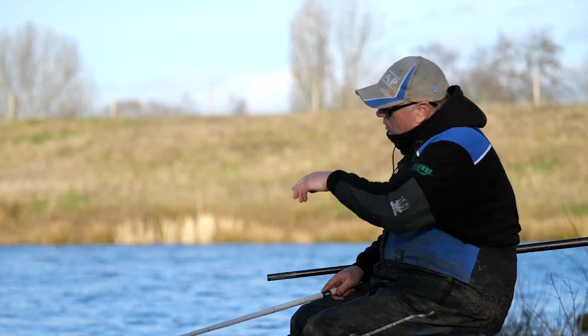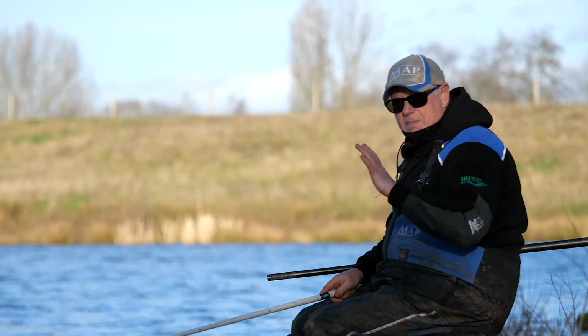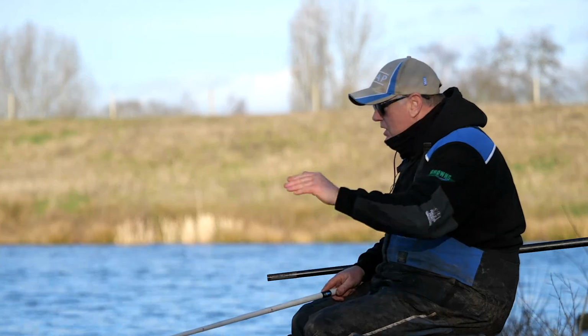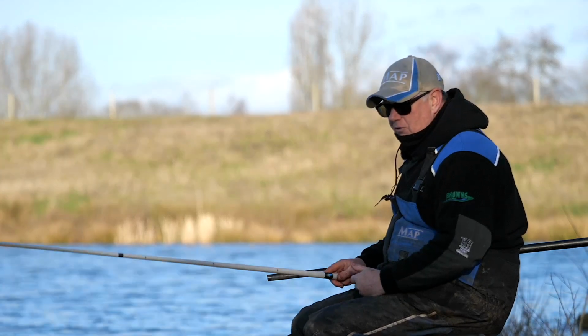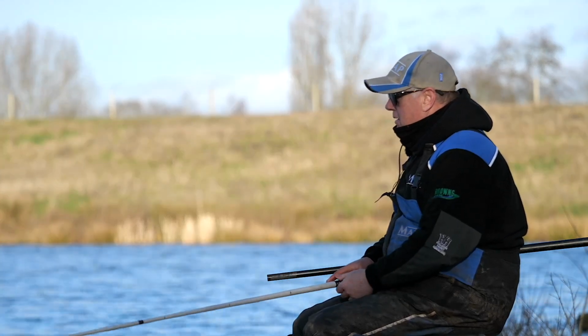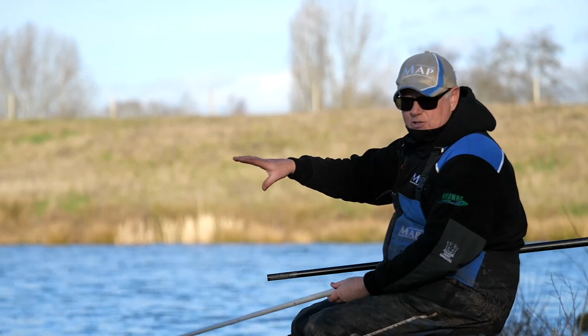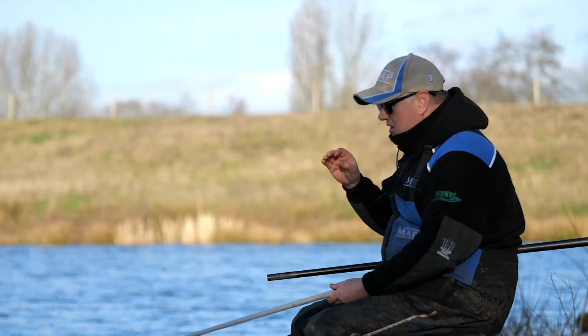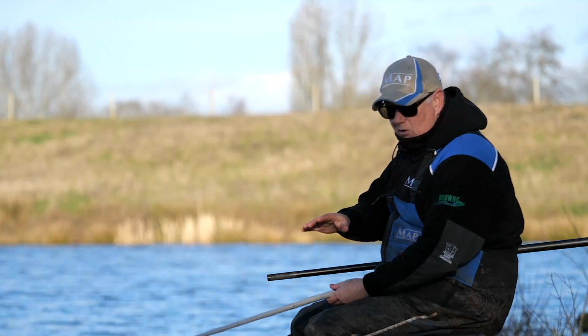Now I've fed my lines, and as I've said before, it's all about timing on commercials. Yes, we know the fish are going to come in closer later on as the day goes on. Sometimes you will go out and catch on a pellet straight away at 14 metres, but 9 times out of 10 you need to prime that line. Just like we did at Alders Farm.